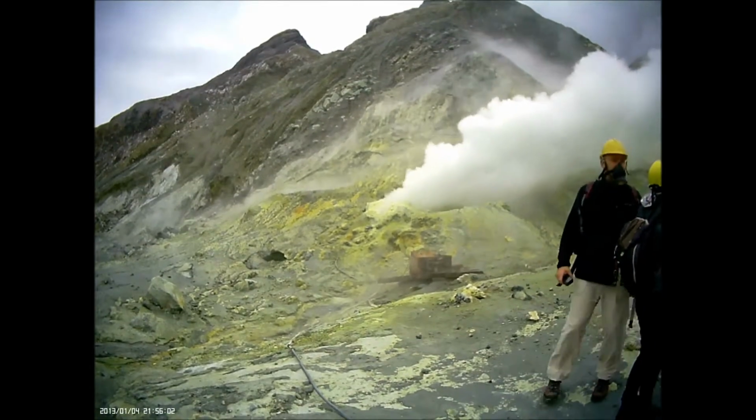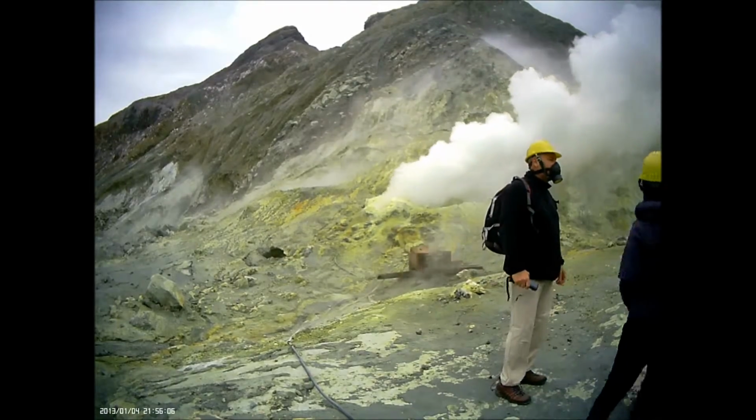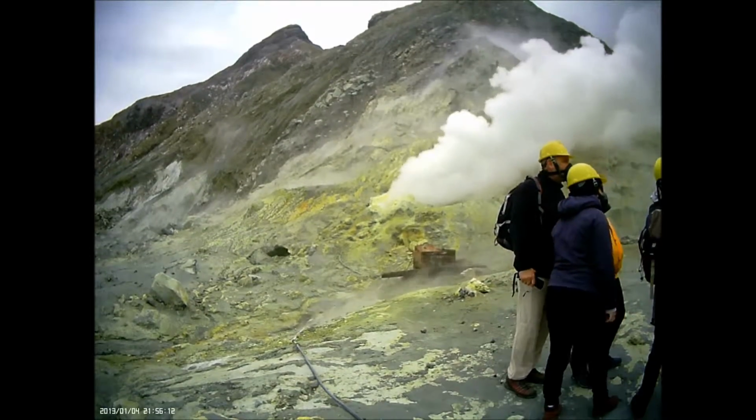In a couple of minutes we're going to head over to the crater, which is the main reason I came out here, because I wanted to have a look at it. There's no shortage of sulphur being produced on the island.